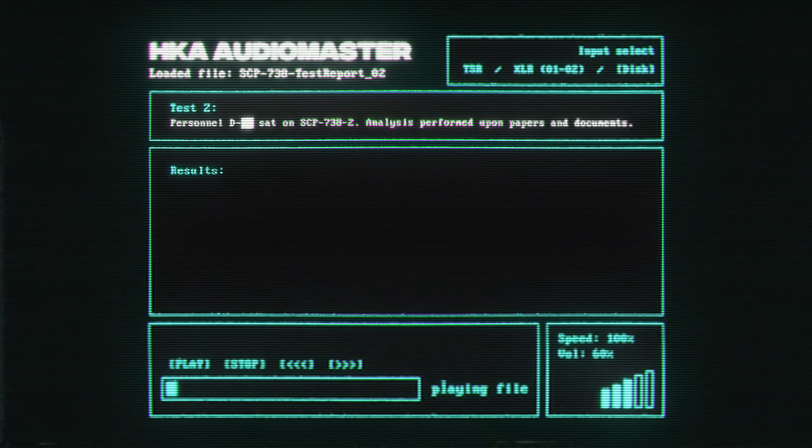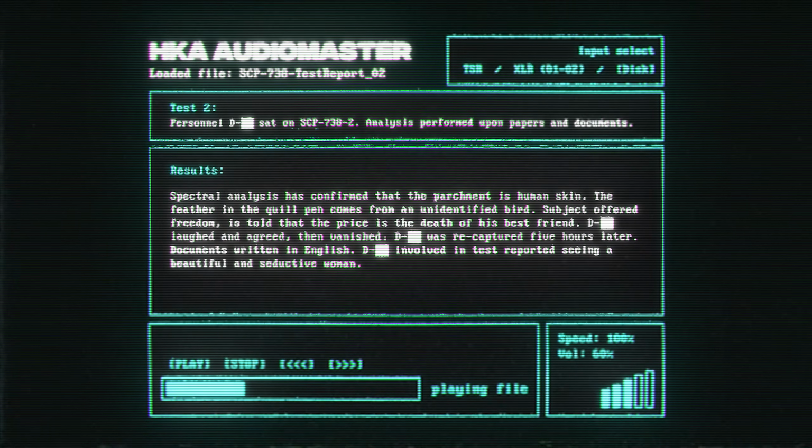Test 2. Personnel D sat on Dash 2. Analysis performed upon papers and documents. Results. Spectral analysis has confirmed that the parchment is human skin. The feather in the quill pen comes from an unidentified bird.